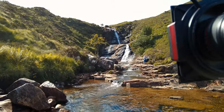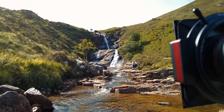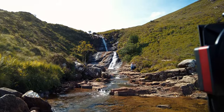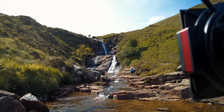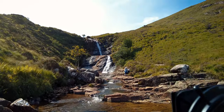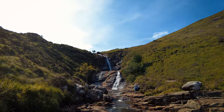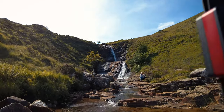Now I've moved up a bit and gone on some rocks right in the middle of the river. And as you can see, there's this lovely little lone tree poking out of the rock on the left, just being lit up by the afternoon sun, and a leading line of these tiny little waterfalls that lead up to the massive waterfall at the back. Got the ND filter on again. I'm going to do some long exposure and see how that turns out.